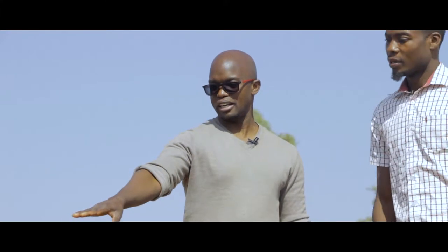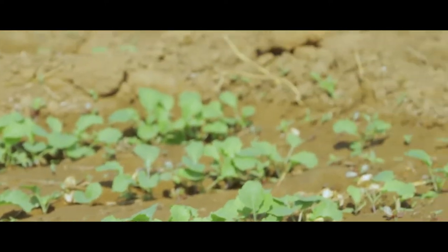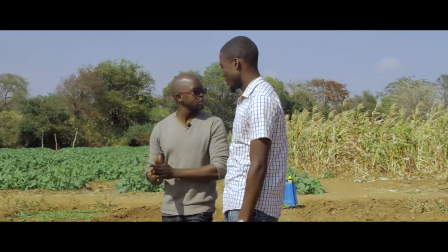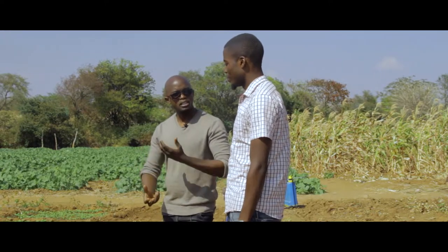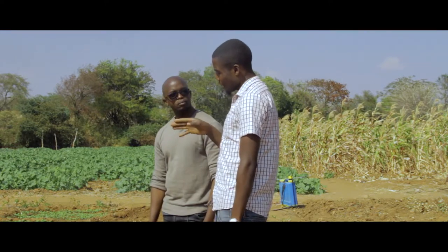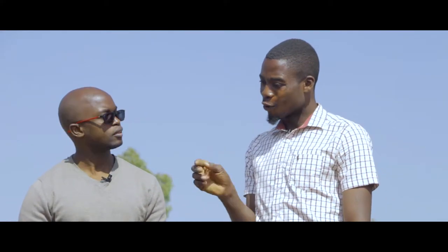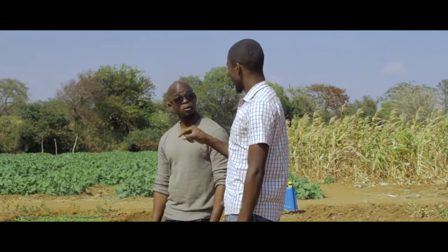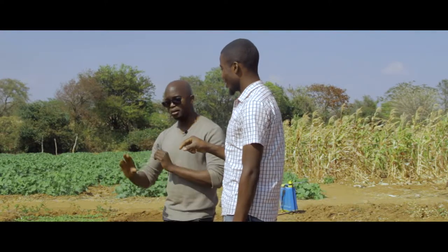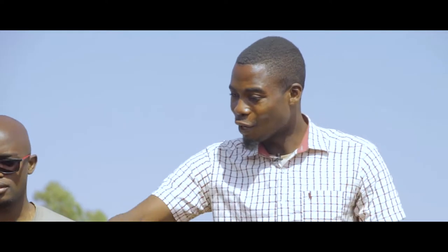Okay, so now Mr. Phiri, when it reaches size, what else do you do to make sure that it continues to grow well? Okay, at that size we leave it alone for 2 to 3 days from now. So that it grows a little, then we remove the weeds. Oh, okay. Then we weed the field.